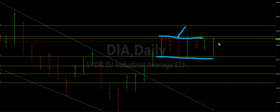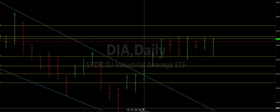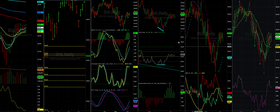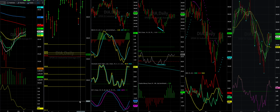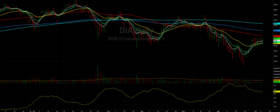We got above the longer-term weekly resistance level at 331. We closed right on the second daily resistance level at 332, but the top of this sideways consolidation that we need to break out of is at 333.06. That's only $1 and change more. We've been sitting in this consolidation for 8 days, moving up and down right here. We've got to see if we're going to get out of there before we pull the trigger on the DIA. So we have the 13-week moving average on the weekly chart.